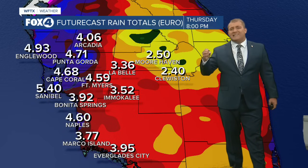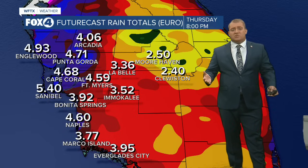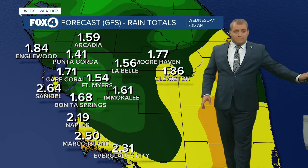You're still seeing a lot of rain out of this. You're talking anywhere from 3 to 5 inches of rain. Obviously, the higher north you get, up towards Arcadia, Englewood, Punta Gorda, you're talking a little bit higher rain potential. Let's switch over to the GFS. Remember, that's offshore even more.